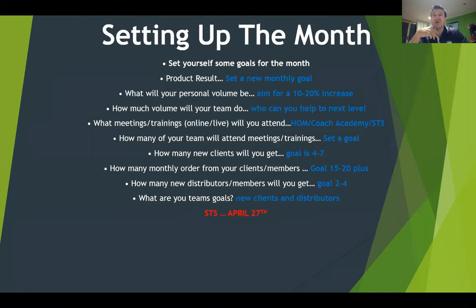How many of your crew are going to attend meetings? If you're brand new and at the last STS you got there by yourself, maybe your goal at the next STS is to have 1 member with you, maybe to have 2. If at the last STS you had 2 members with you, maybe this month you're aiming to have 4. You should be looking to increase that, and you should be looking for your organization to increase that, okay?